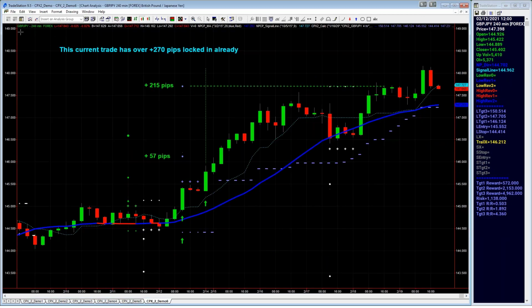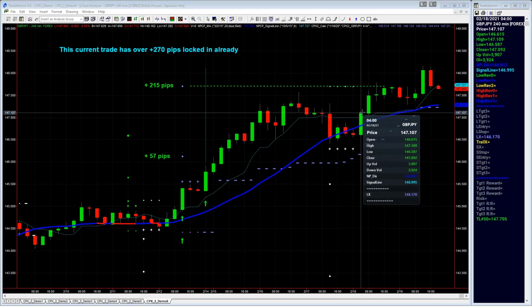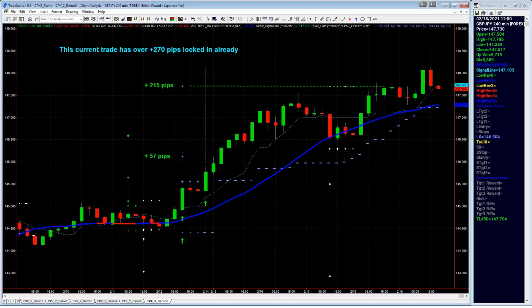All right, so this is a four-hour chart with the pound yen. I developed this plan like 6 years ago. This is a current trade. In fact, when I marked up this chart earlier in the week, the bars were only up to here. And it came up and it hit a perfect target too. Came off a little, but it's still going. You can see that it's still trailing up.